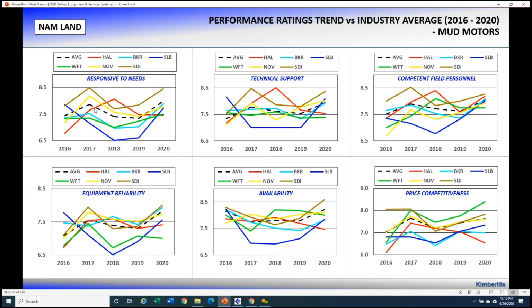If you take responsiveness to needs, for example, the industry average performance rating is this dash line, where you can see from '16 to '17 all the way to 2020 how responsiveness ratings improved for a period coming out of the last downturn, but then as we started to pick back up in the U.S. land market, responsiveness ratings started to decline, going down from '17 to '19. And then you can see how the responsiveness ratings amongst the industry benchmark improved.